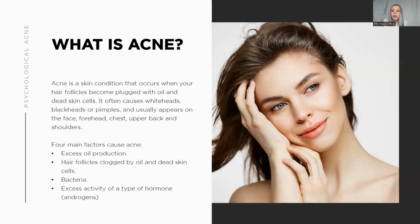So we see excessive growth of P. acne bacteria. And the other factor that can cause acne or assist with that acne is an excessive activity of hormones or androgens in the skin, and in particular, we're talking about the hormone testosterone. Testosterone is present in all of us. All of us have testosterone flying around. What it does if we have an excess amount is it starts to increase sebum production. And when that excess testosterone is being purged through the skin, we typically see it show up as cystic breakouts occurring on the skin.